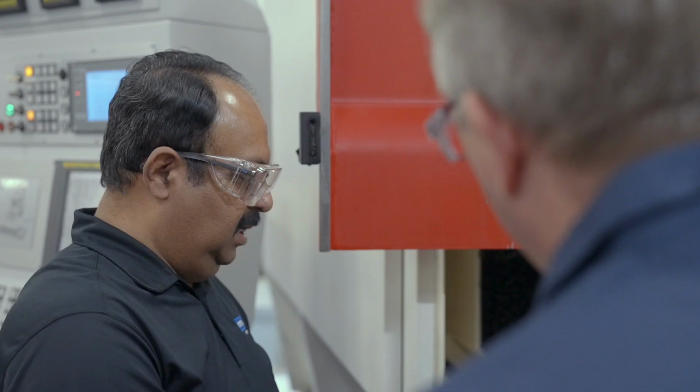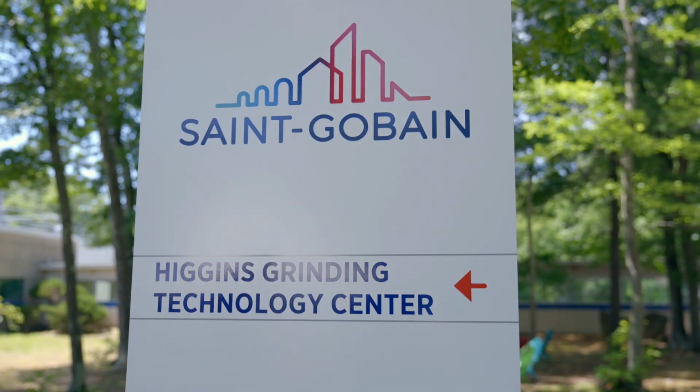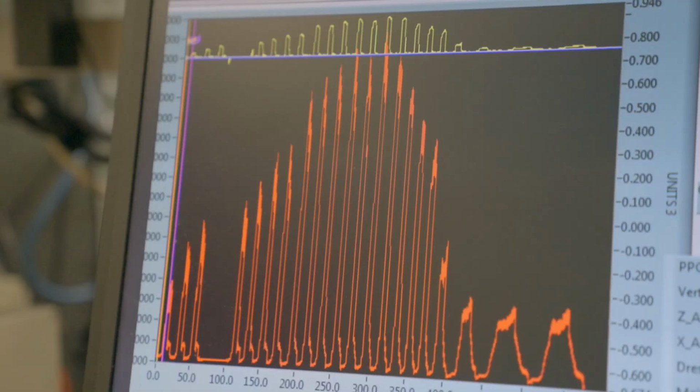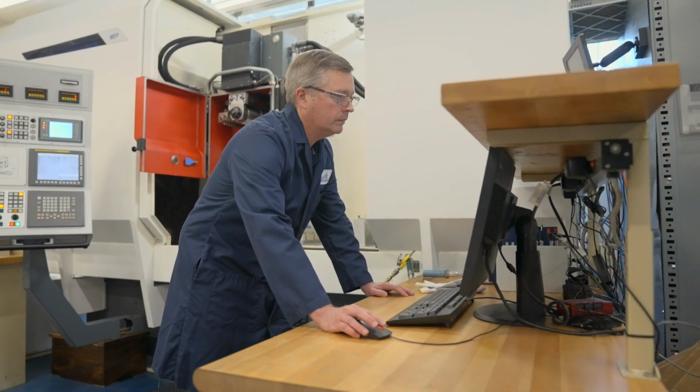I'm the Director of Strategy, National Accounts, and Application Engineering for Norton Saint-Gobain. Being that we have a very broad marketplace, we need a very broad and flexible grinding center, and we have the Higgins Grinding Technology Center for that. It's composed of multiple machine tools, including the Magerle that we're talking about today, but it's very flexible and capable of mimicking any abrasive process in any technology in the North American marketplace.